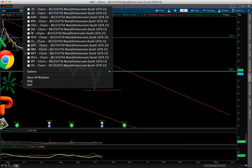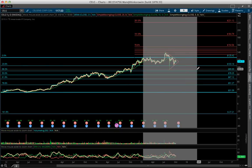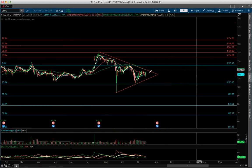Now let's talk about the last one. Let's talk about the SPY. Celgene is another one that is on the watch list. It looks like Apple. It looks like it's going to break out on the apex of this triangle wedge.